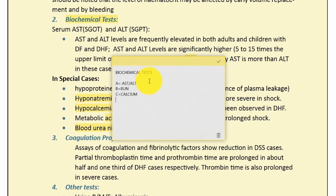And once again, C also means acidosis. Along with that, you can write down A for albumin, and sodium, hyponatremia. So that you can remember the biochemical tests: AST, ALT, albumin, sodium, then the blood urea nitrogen, calcium, and C is the bicarbonate level that you need to see.